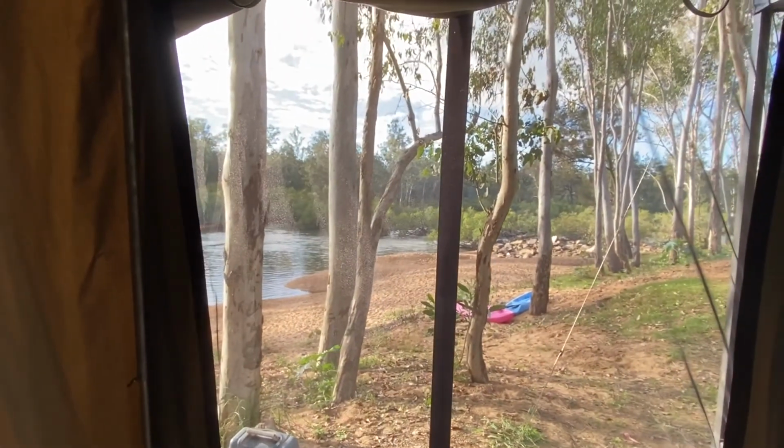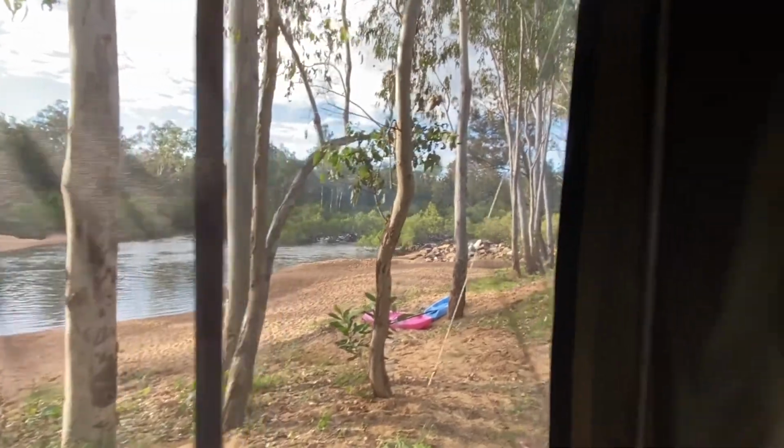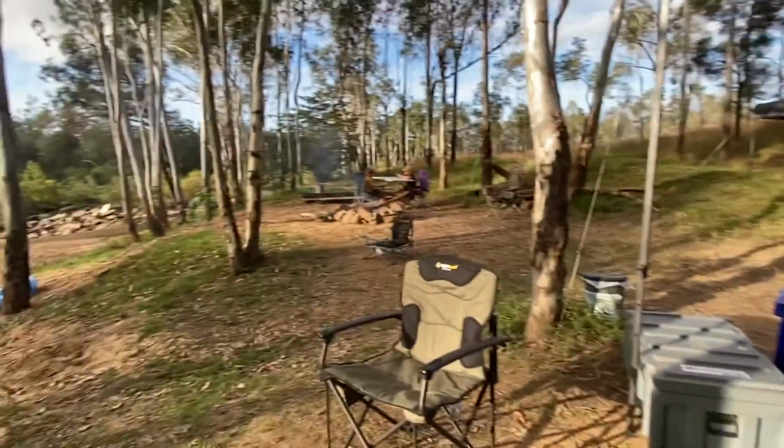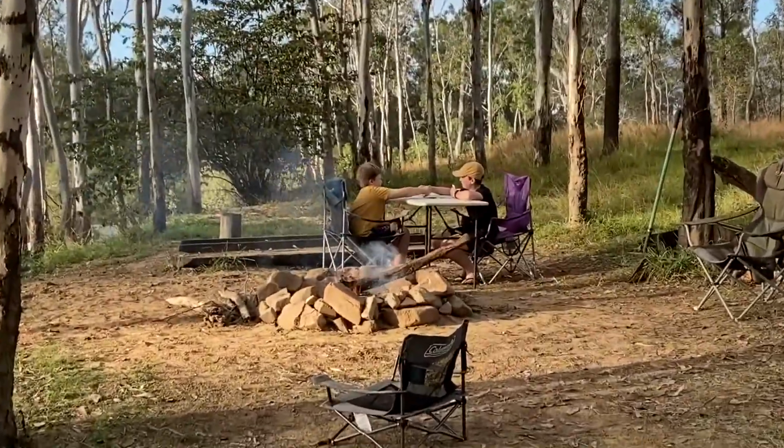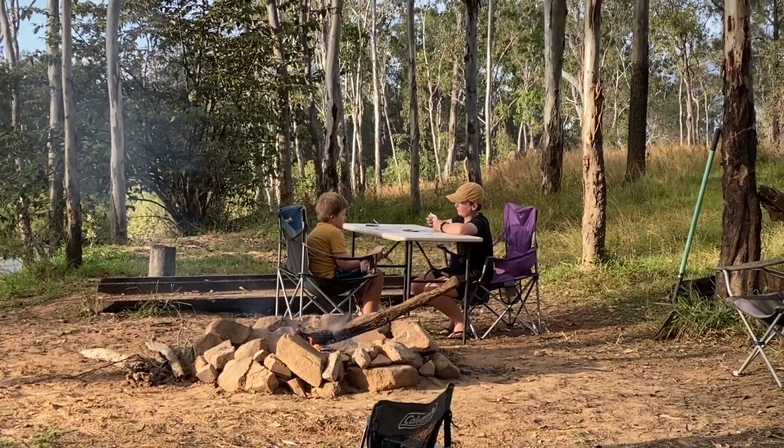We're making the boy a bath with the water pump on. But how stunning is this? The fire pit over here and the boys playing cards.